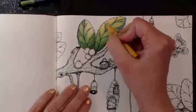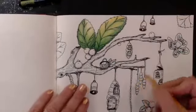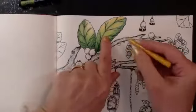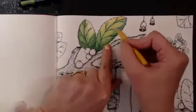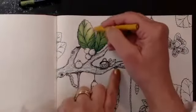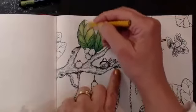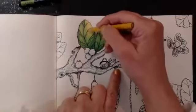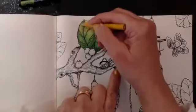Just kind of a dance between your colors. But because I didn't bear down on here, I'm able to add a whole nother layer of yellow right on top of this. And it still shows up, because it's not a waxy buildup.